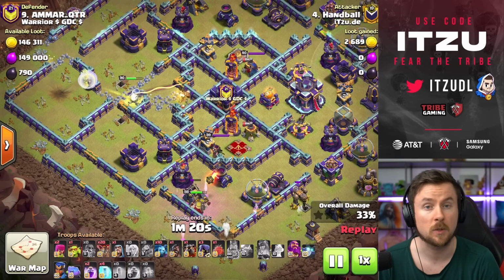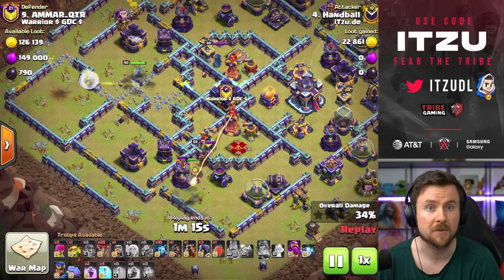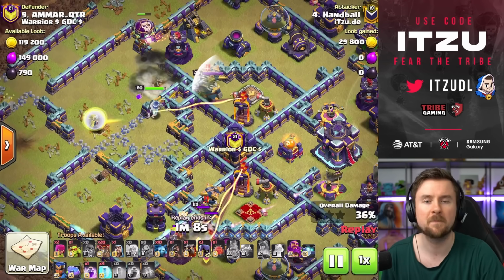Next thing is the Electro Dragon strategy, which was the Super Minion Super Wizard strategy, which I posted a couple of days ago on this channel, where you just limp the Town Hall and you don't have to worry about the Town Hall itself at all, pretty much. That's always a way to deal with the Town Hall. But now about those two Lalo attacks.